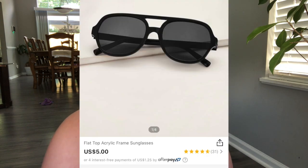So when I saw these, I definitely had to get them, especially for the price. At the time I'm filming this right now, they're actually out of stock, so hopefully they'll get back in stock if you're interested in them. But I'll insert some pictures of me wearing the sunglasses along with the picture on SHEIN's page.